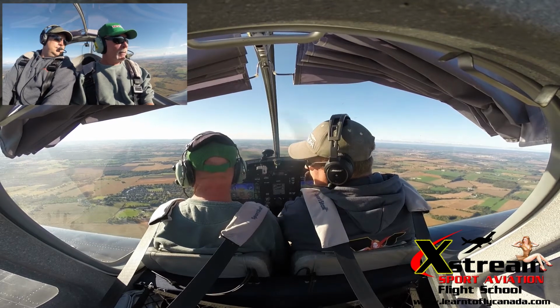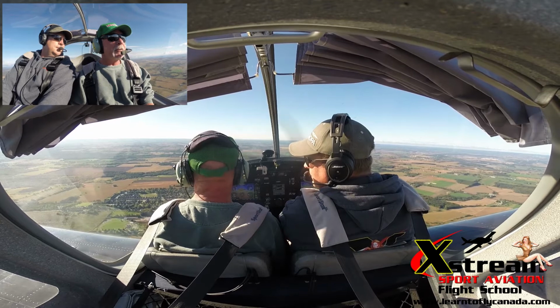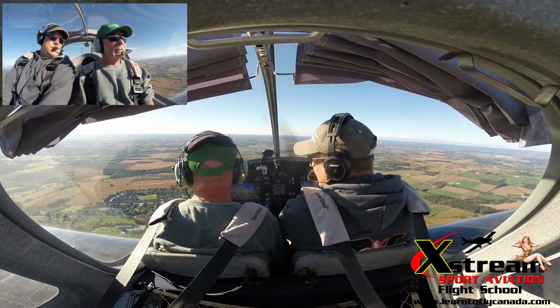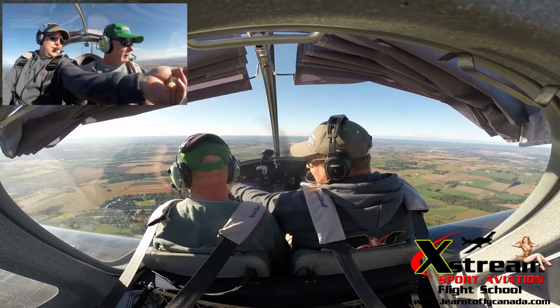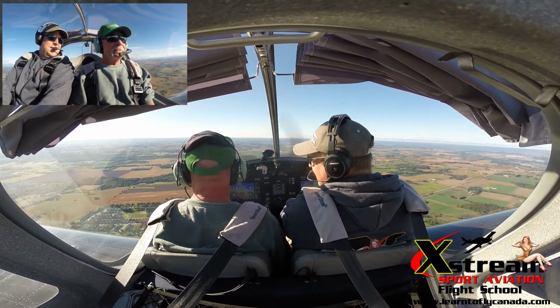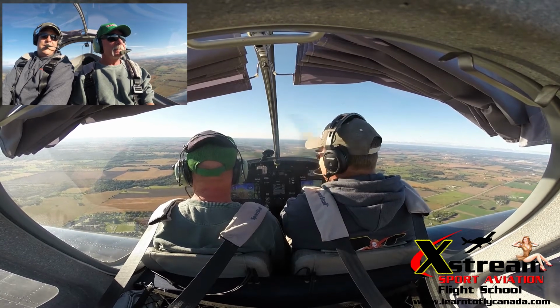The other day we were up flying the little guys, and it's the exact same thing. There's my house right down here off the left. Traffic, skydive India, rapid descent through 8,000 northbound off the 400. We'll be joining left base 418.